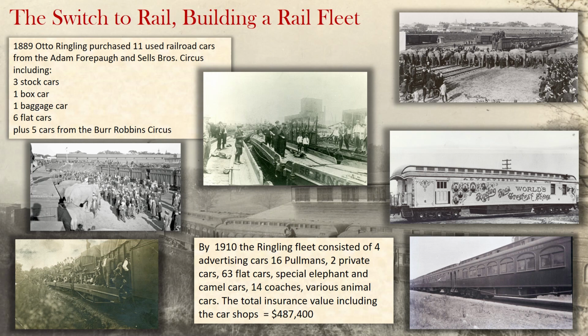in order to see what I'm reading. So in 1889, Otto Ringling reaches out to one of those big circuses, the Adam Forepaugh-Sells Brothers Circus, inquiring about buying their used railroad equipment. This is in the summer of '89, and they're successful. They buy, as you can see on my list up here, a couple of stock cars, a box car, a baggage car, 3 flat cars. They also reach out to the Burr Robbins Circus, which was out of Janesville, Wisconsin, and buy 3 or 5 railroad cars from them. That is the beginning of their railroad fleet.